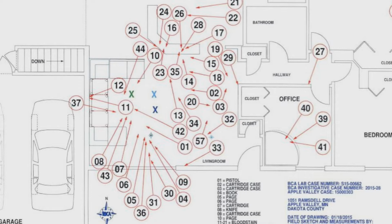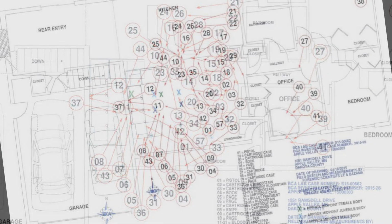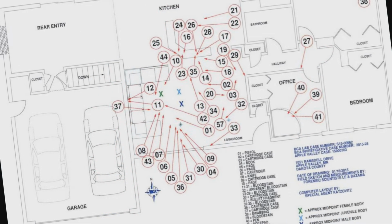And there should be fingerprints all over this place. If someone planned this event meticulously and did it themselves, there should be fingerprints all over the house. The fact that there's none, there's hardly any fingerprints here.